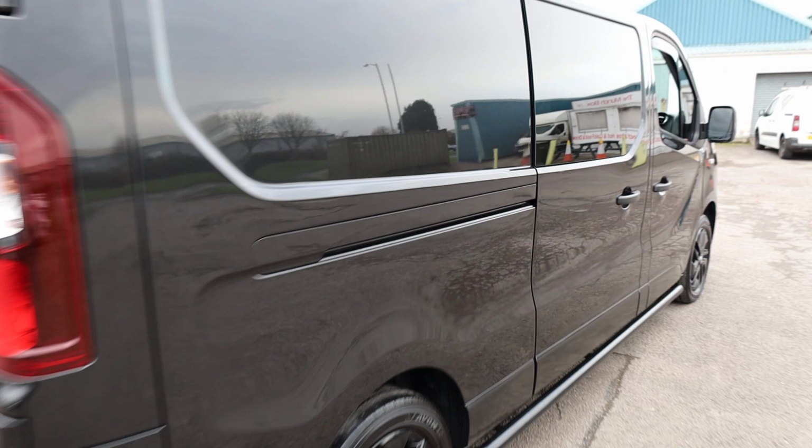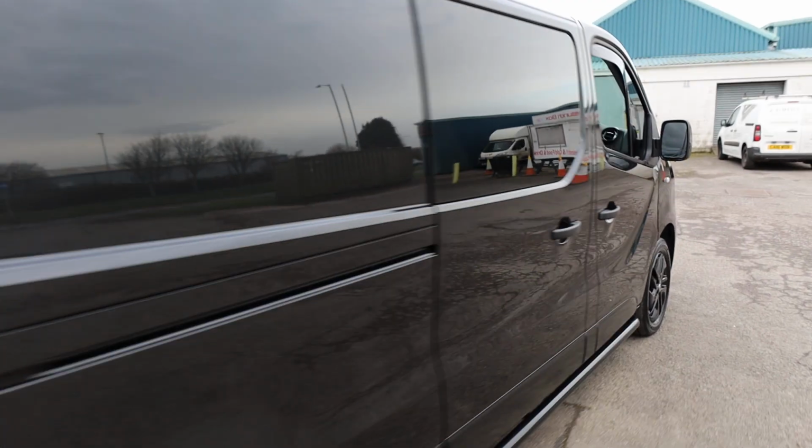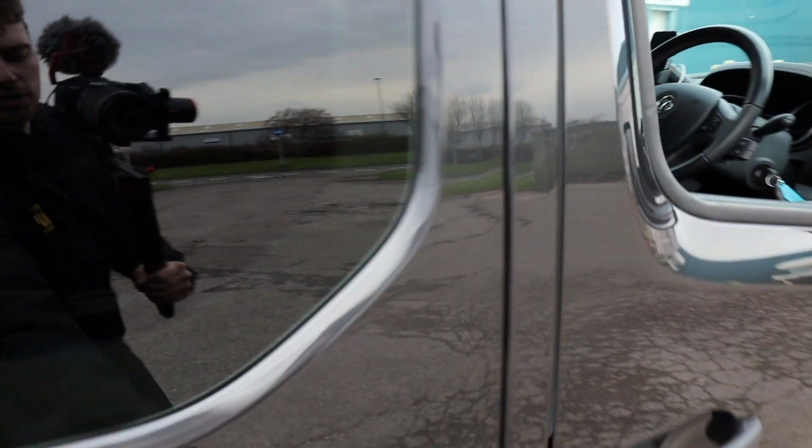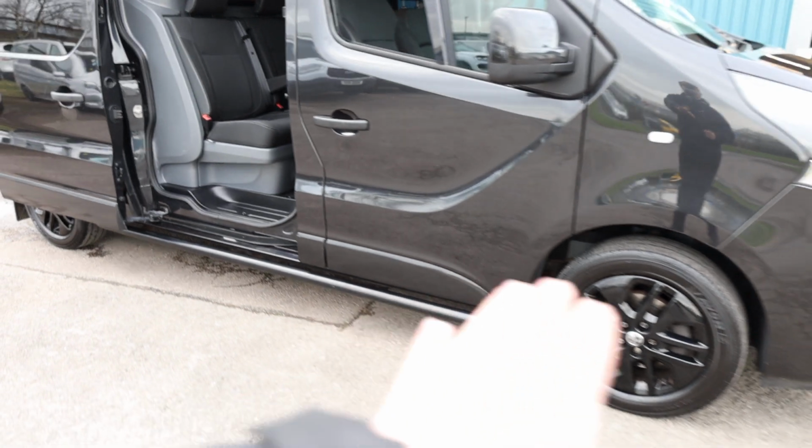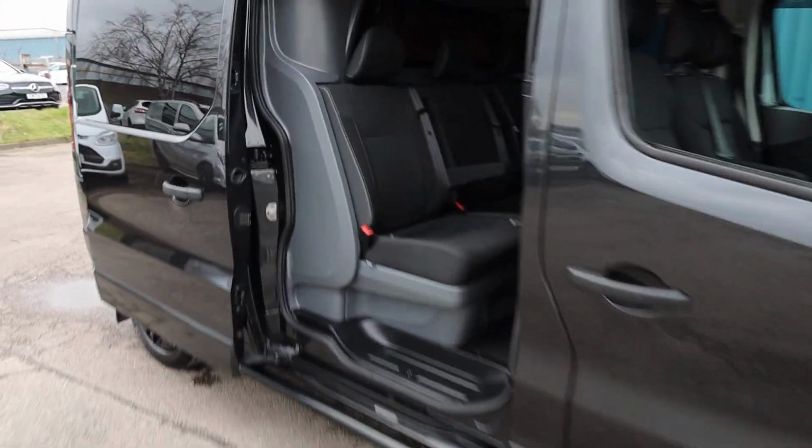So if there's anything else I can see, I would gladly point it out to you, but I'd say it's looking in very nice order. I think it really sets it off as well, being a black vehicle with the black sidebars, the black alloy wheels. I really think it sets it off nicely.